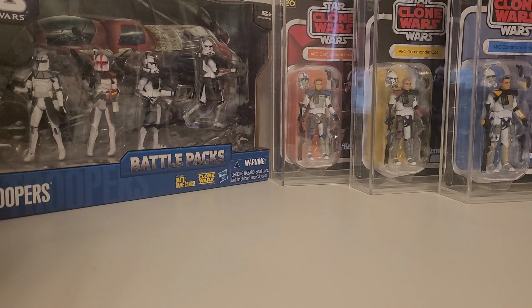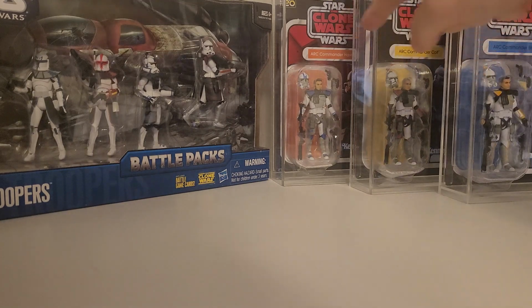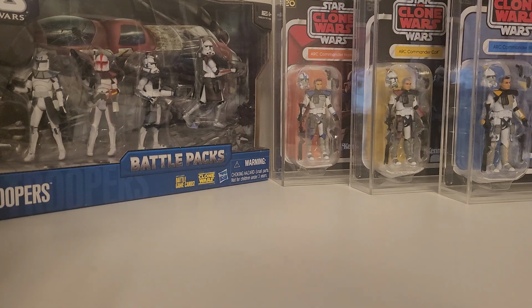There's another battle pack which included a Rex, which again we didn't need. Fordo didn't even appear in the Clone Wars Hasbro stuff. It was a Tartakovsky figure. And then you've got Hammer and Havoc as well. So a bit of a mixed bag with that one. Also in the background, we've just got a vintage collection Blitz, a Colt, and a Havoc. We have got a couple more other vintage collection ARCs, and we'll bring them in later.